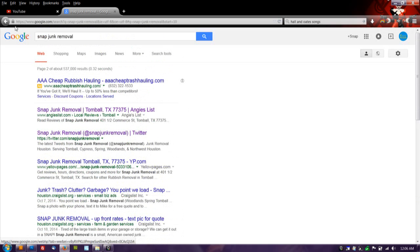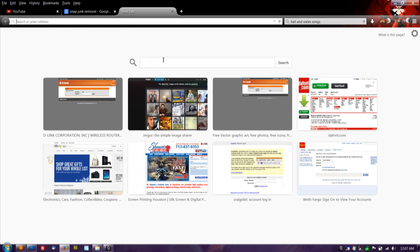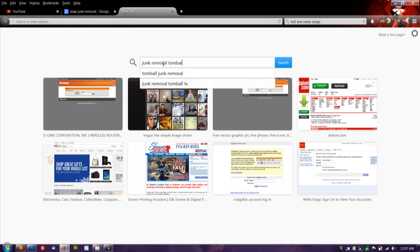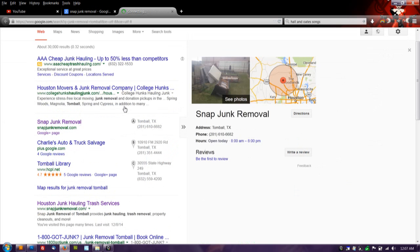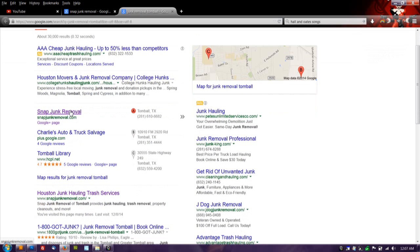So let's go back. Well, actually, I'll open up another page real quick too. Let's type in junk removal Tomball. I live in Tomball. It's near the Houston area, just for a frame of reference. And this is another example of Google Places. If somebody does junk removal Tomball, I'll pop right up there. And so that's free to sign up for.